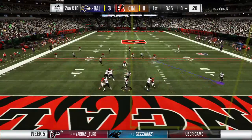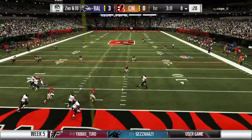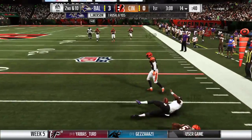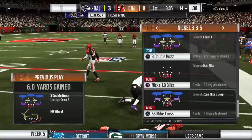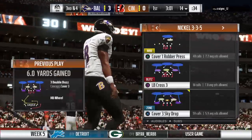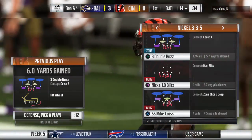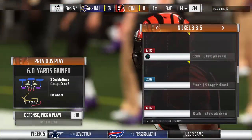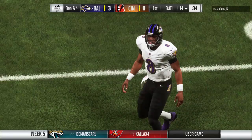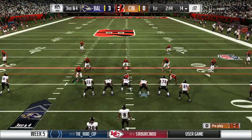Jackson going to throw again. Flushed out right. And he'll get it up a little shy of the 15. They'll spot him down at the 14-yard line. 6 yards there off the scramble, but it'll still leave him with a 3rd down. And on 3rd down, a nickel formation here defensively.